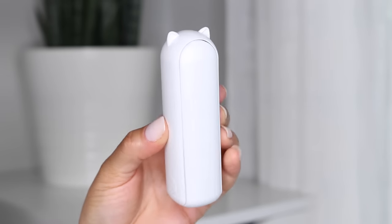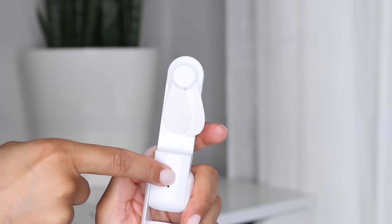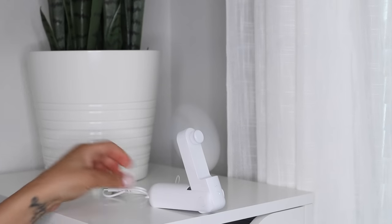So this is another fan, but this one is foldable. Oh, it has little eyeballs and cat ears. It also comes with a little attachable thing. You just have to pull it through and tie it. And it's rechargeable. You just have to get your own port. This one's a USB-C port, so it's a more upgraded charging port. So basically just pull it from here.